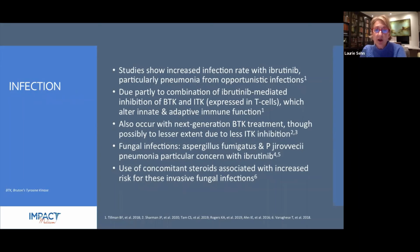Infection is also a very important risk that needs to be on the minds of clinicians, in that there has been an increased infection rate demonstrated with ibrutinib in clinical trials, particularly pneumonias and opportunistic infections. This may be in part due to the ibrutinib-mediated inhibition of both BTK and ITK, which is expressed on T cells, leading to altered innate and adaptive immune function. However, we know that infections can also occur with the next generation of BTK inhibitors, although it's possible that it may occur to a lesser extent, but again, we don't have head-to-head trials.